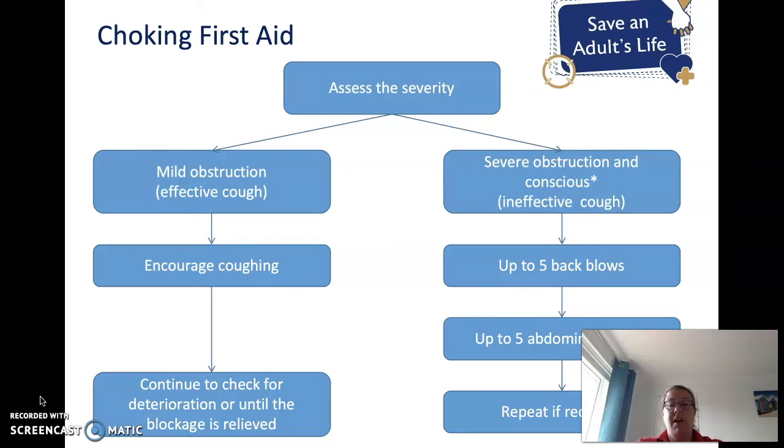We're coming around the casualty's tummy, so above the belly button, below the ribs, and it's an inward and upward movement. And what that does is it pushes any air in the diaphragm up and hopefully dislodges whatever is blocking the airway. And you just keep repeating that while they're conscious until the obstruction is cleared. And if the obstruction doesn't clear, then we need to lie them down carefully and start CPR.